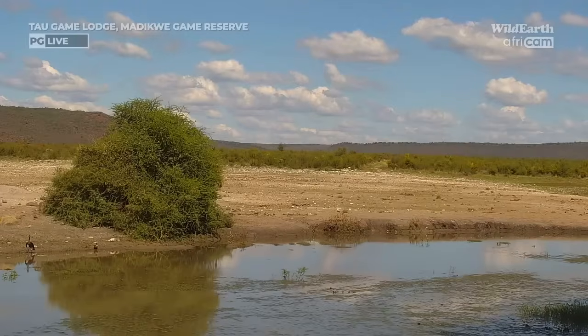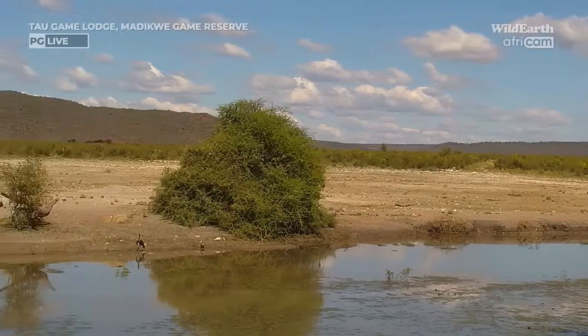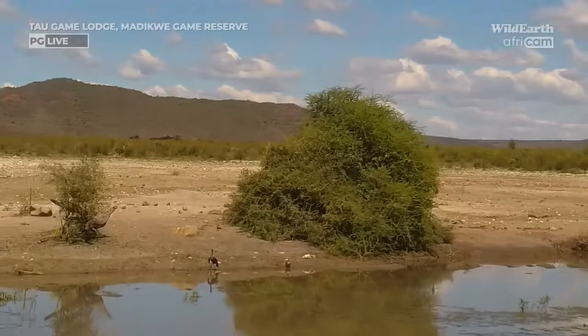I'm just remembering that a number of months ago, that acacia tree, sort of on the left-hand side of the screen there, was completely chock-a-block with nesting weaver birds. And they must have had a successful season in my absence from live at the waterhole, and kind of moved on to greener pastures. I don't see any of them there.